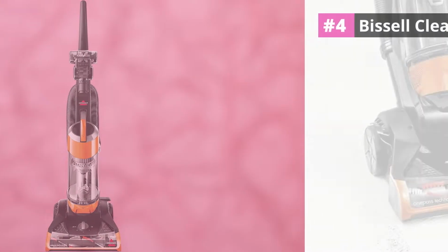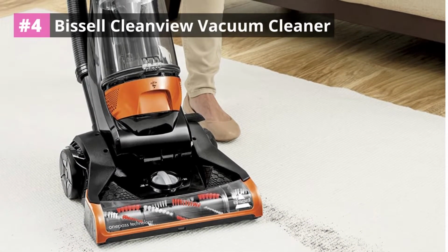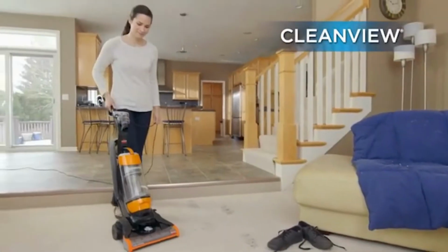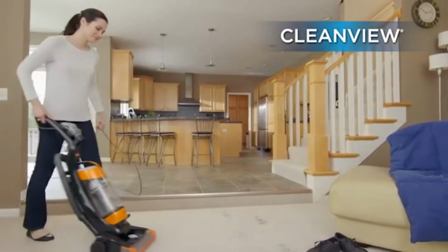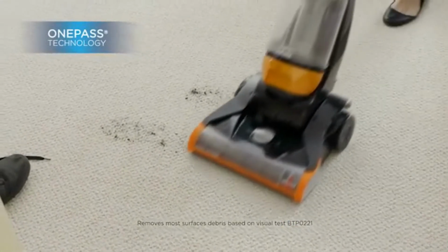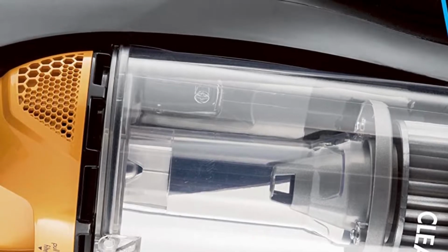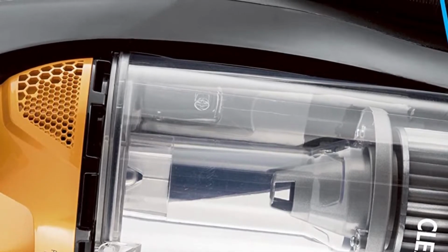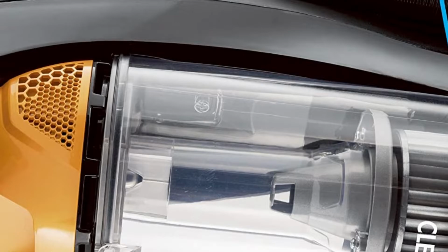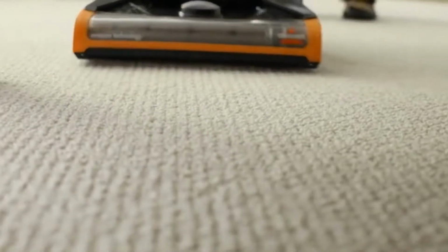Number 4. BISSELL Cleanview Vacuum Cleaner. The BISSELL Cleanview Upright Bagless Vacuum Cleaner is available at an incredible price tag, and though it might not be the most amazing product on the list in terms of features, it has all most people will need at a reasonable price. Similarly to some of the other brands on our list, BISSELL have some of their own functions and features which have been designed to help their vacuuming capabilities.